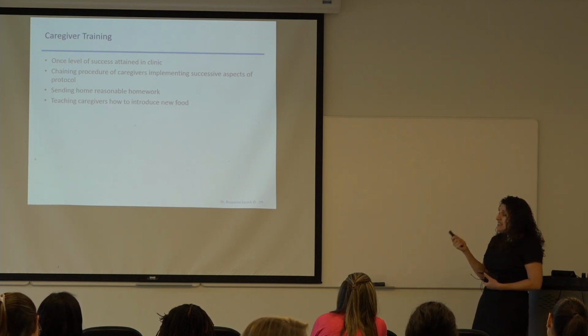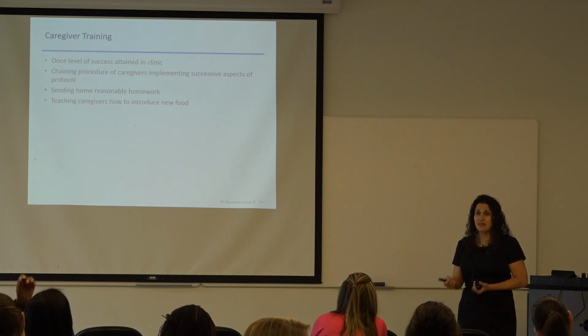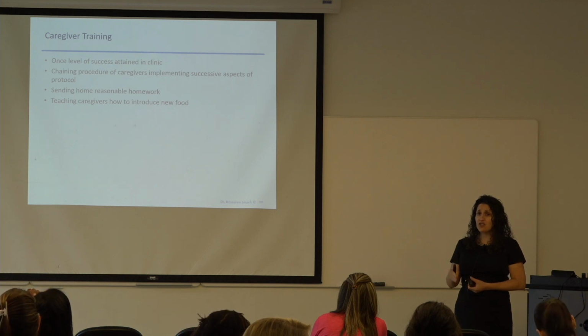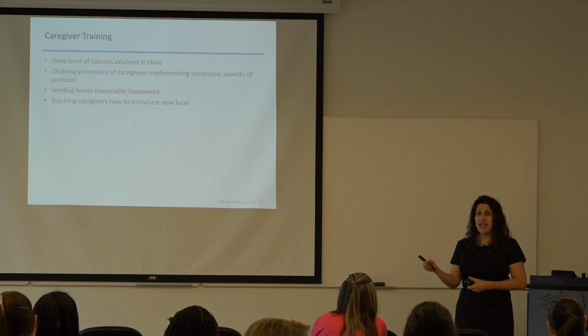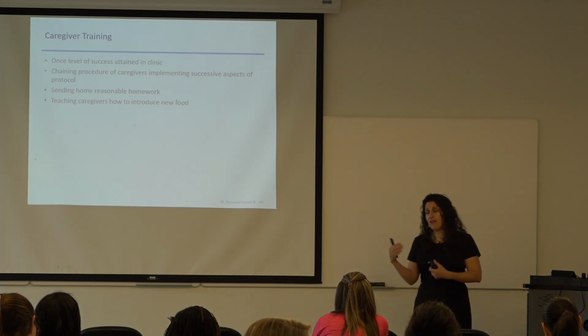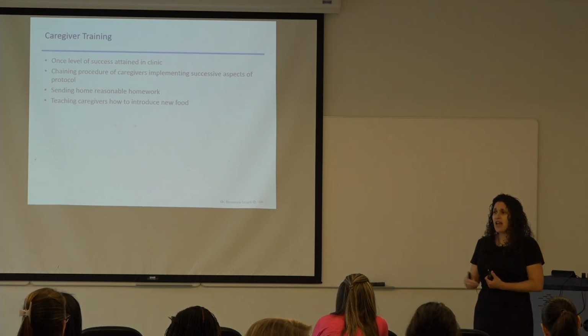And then we send home reasonable homework, right? So maybe the first time they go home, they only feed 10 bites a night. Or I may give them a fading procedure. If it's good for 10 bites a night, here's your success criteria. After 3 days, go to 20. After 20 bites, well, then they usually have been back in the clinic because I see them once a week, right? I may give them some different options.